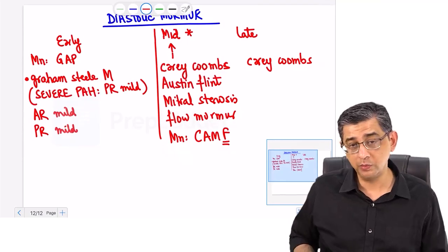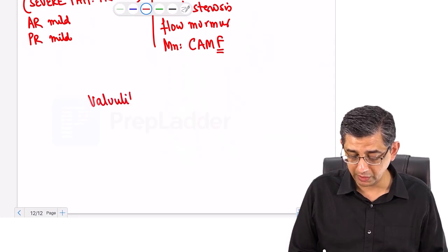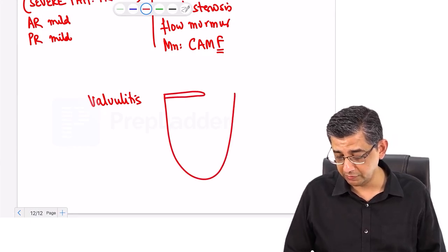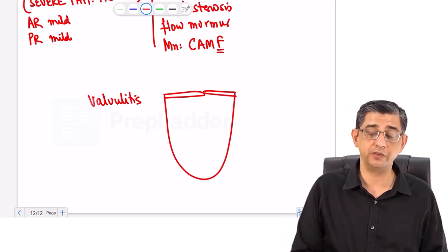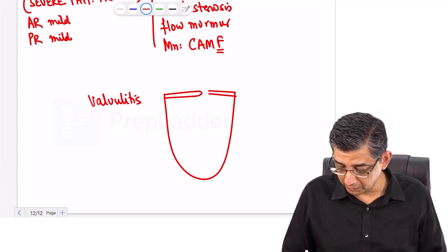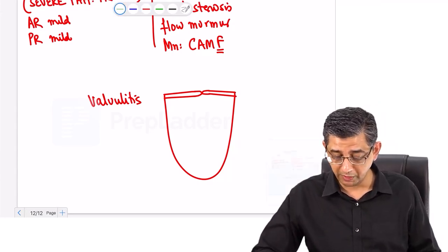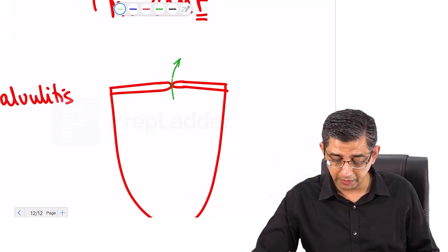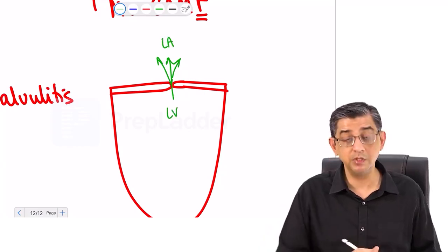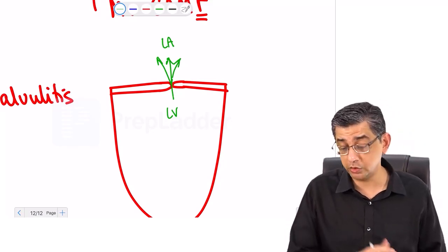Now focusing on Carey Coombs once again, guys, why does Carey Coombs murmur occur in rheumatic heart disease? The reason for that is valvulitis. Because of the Aschoff nodules damaging the valve leaflets, there is a defective coaptation of the leaflets. In fact, what I'm doing in this diagram is because there's a swelling of the tip of the valves, because of the valvulitis component, there can definitely be blood leaking across these leaflets from left ventricle to left atria. When I describe this, the query of most doctors is that, sir, blood is leaking from left ventricle to left atria, then it should be a systolic murmur.